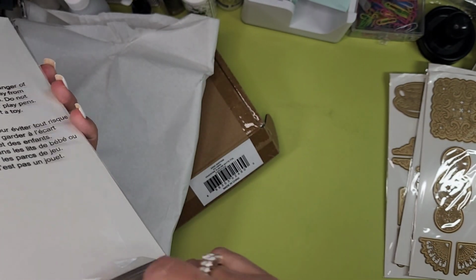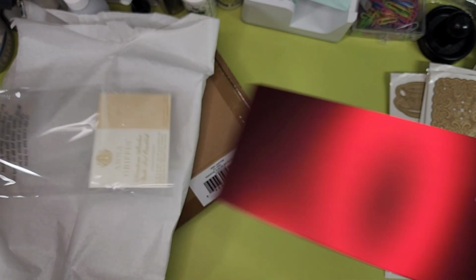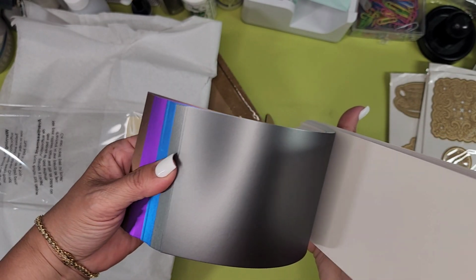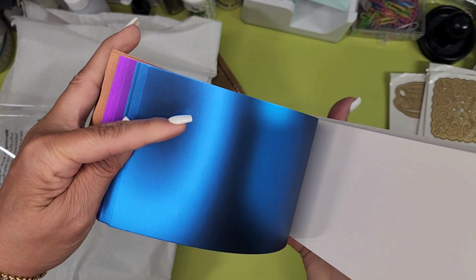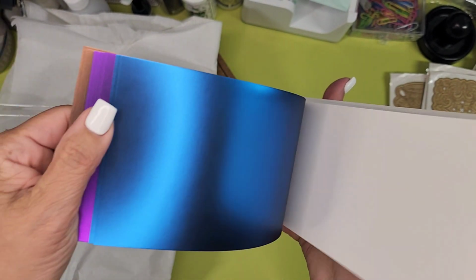Let's take a quick peep at these. And how many sheets are there? 60 sheets, matte foil. I mean, look at those. Oh my gosh. Gorgeous, like gunmetal gray. Isn't that like a silvery blue gray? Love it. Blue. I would like 12 by 12 in this. I don't think they have it. If anyone knows if they have it, please let me know.